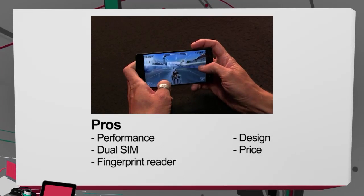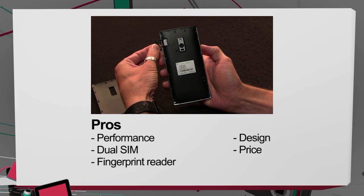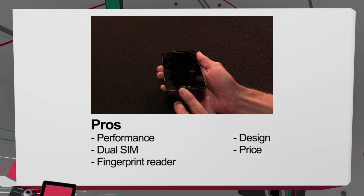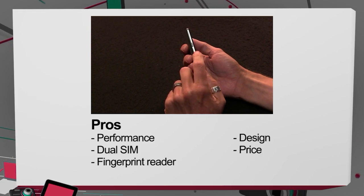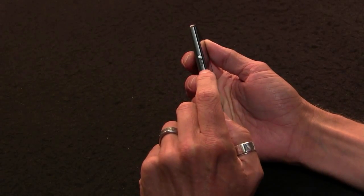First, it's speedy. This thing is super fast. You're going to love the performance that you get out of it. The dual SIM is great for world travelers. Fingerprint security, especially at this price point, and the dependability of the fingerprint reader on here is nice. The design touches, including that alert slider on the side, some really interesting stuff there. And the price. I mean, that's what this is all about. High quality and a great price off contract.